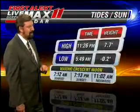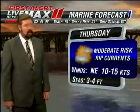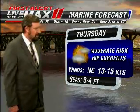Next tide, high tide coming right up at 11:26, low tide 5:49 in the morning, 7:12 for your sunrise. Moderate risk of rip currents, northeast winds at 10 to 15 knots and seas at 3 to 4 feet.